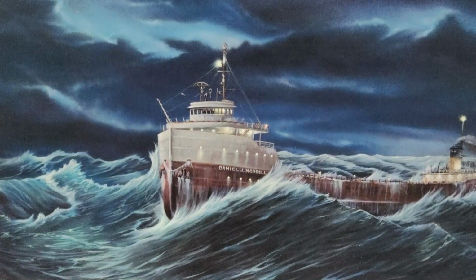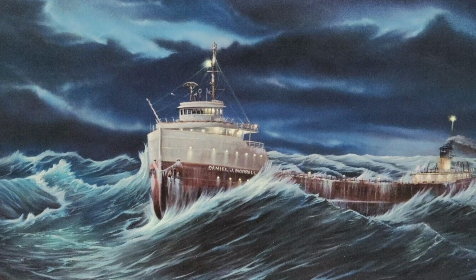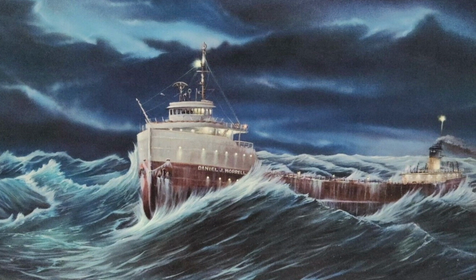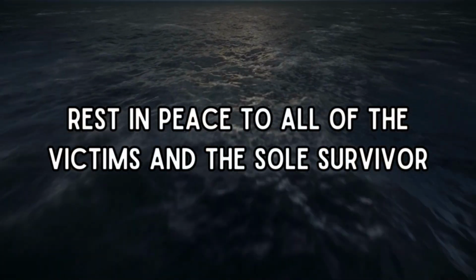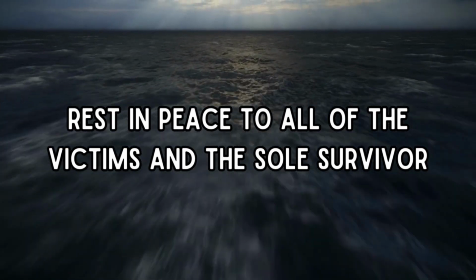26 of the 28 crew members who perished were recovered in the following days after the sinking, and bodies were being found well into May of 1967. The 2 men whose bodies were never recovered would be considered legally dead in May of 1967. Rest in peace to the entire crew of SS Daniel J. Morrell. May they rest easy, and I hope their loved ones have found peace.